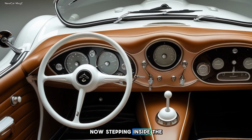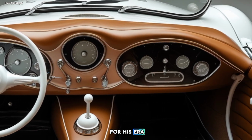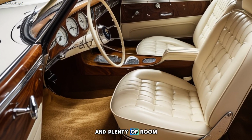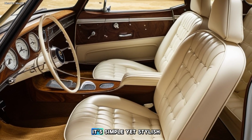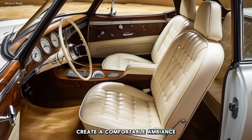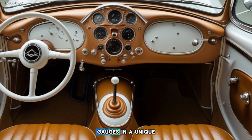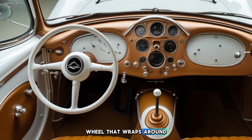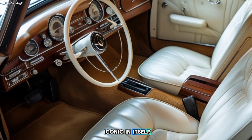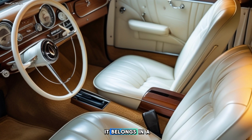Now, stepping inside, the DS21 offers a driving experience that was a revolution for its era. The interior feels spacious and luxurious, with plush upholstery and plenty of room for both the driver and passengers. It's simple yet stylish, materials like leather and soft fabric create a comfortable ambience. The dashboard, though minimalistic, features easy-to-read gauges and a unique steering wheel that wraps around, offering an ergonomic driving position. The steering wheel is iconic in itself, unlike any other you've seen, with a distinctive design that almost looks like it belongs in a spaceship.